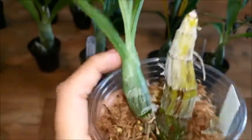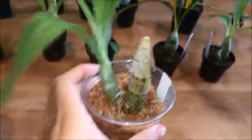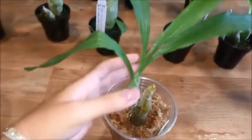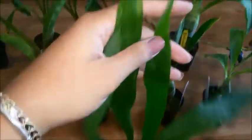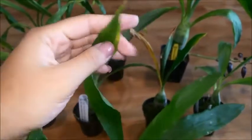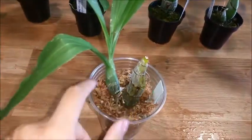So I have a feeling this new bulb won't grow as big as the old one. Just look at the difference. And since it's already dropped 2 leaves, who knows, but only this one's turning yellow at the tips and the rest are green. So I'm still fertilizing it.